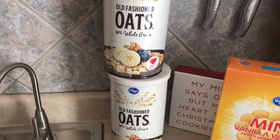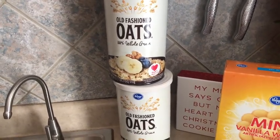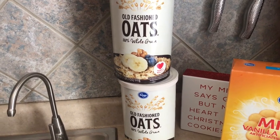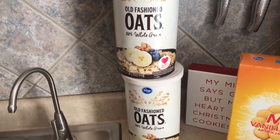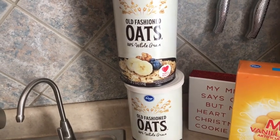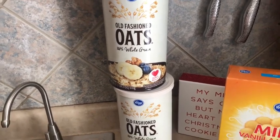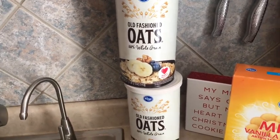I needed some oats, but I needed the quick cooking oats, and they didn't have it, so they gave me the old-fashioned oats, which I'll use, but now I have to remember to get out and get the quick cooking oats, so I'll have to put that back on my list to try to find that this week. I didn't even notice that that's what they substituted it for, so my bad on that one.